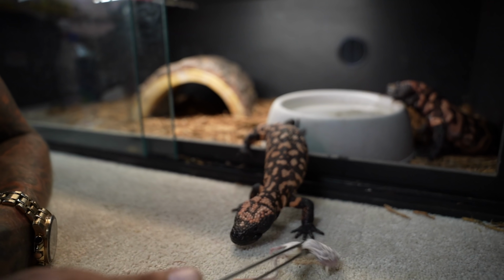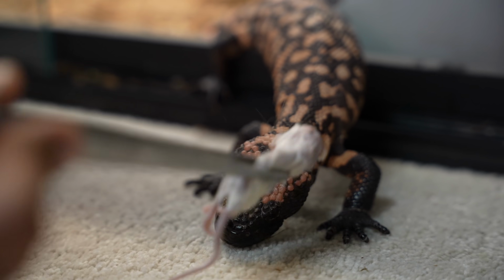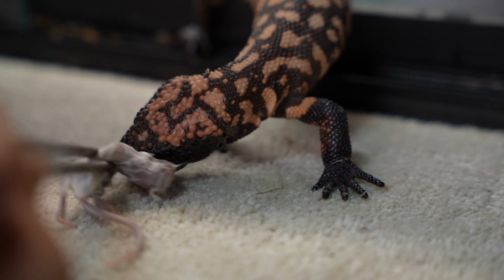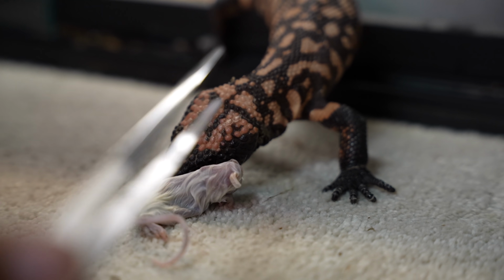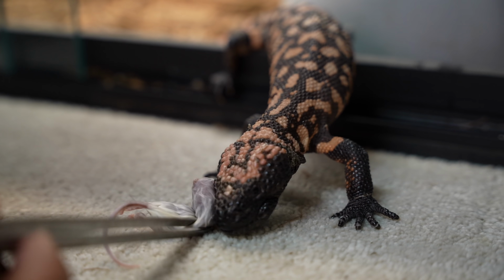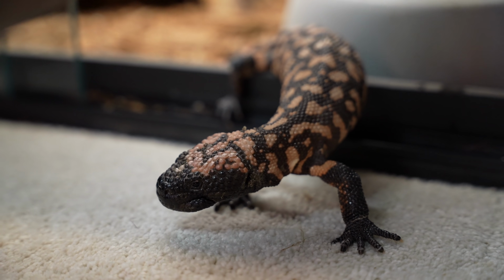Hey, little guys, last but not least, you need to eat some food. Now, this is my male Gila that is very old. I've shown you guys him before. You really have to make sure that he eats. He's not really an animal that you can just throw the mice in there and let them do their thing. You literally have to make him open up his mouth and put it in there and make sure that he eats. Otherwise he won't, and then he'll get all skinny.